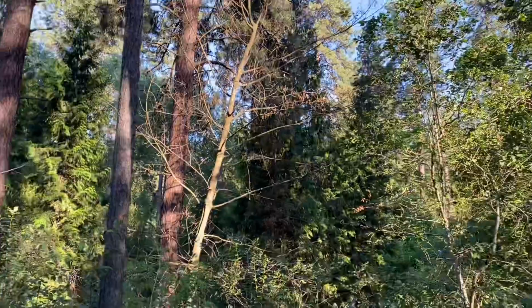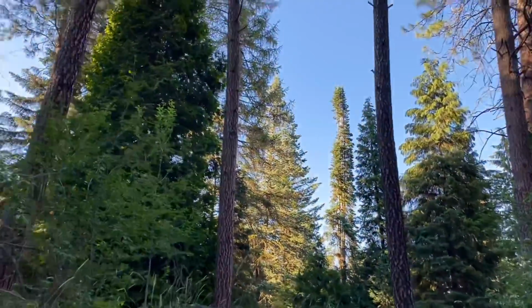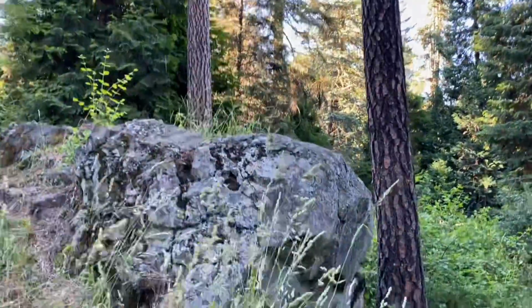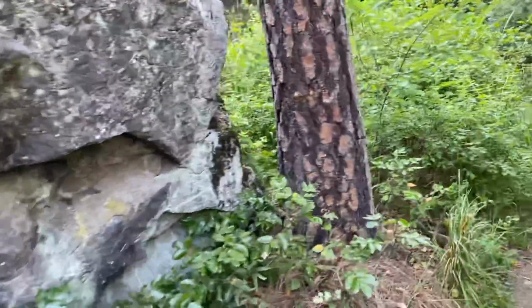It's a nice, beautiful day with the blue sky. We're right by the freeway, just like at home. Right by the freeway. Out in the nature by the freeway. Hey, at least we don't need to go too far.